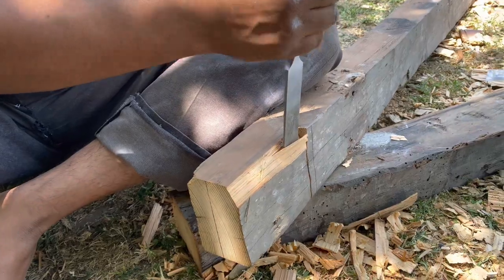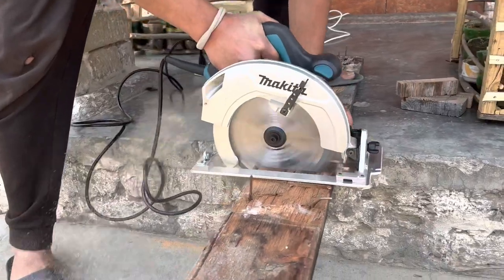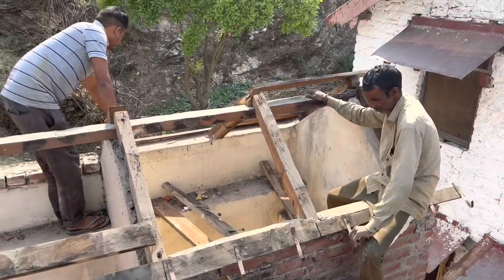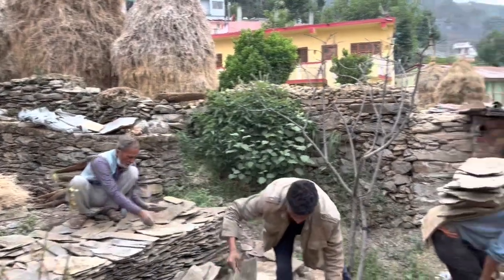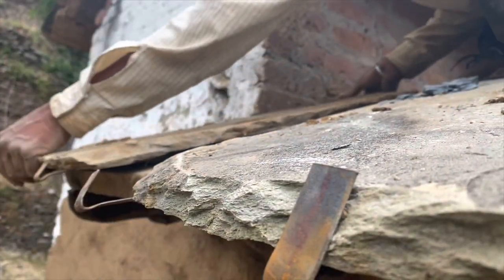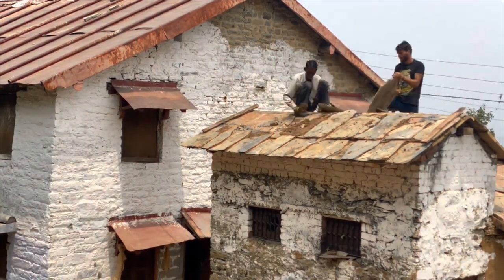The bathroom house needed a new roof, so the old one was taken off. Second-hand slates were selected and transported from a nearby village. With mud, the slates were stuck on the roof. This is a local traditional method. If the slates are placed in the right way, then it will be waterproof.